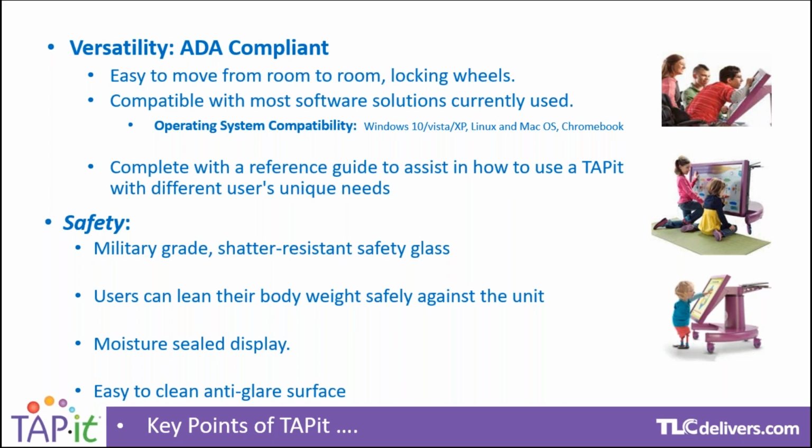Moisture sealed. If there's any spillage on the front of the unit, it can happen with different users using this, it's sealed, so nothing will go through the front of the screen. It's not waterproof. The back has power sockets on and has a power lead, so we're not saying you can use it outside in the rain. It's not fully waterproof. The bit that's used at the front is sealed, and that means it's easy to clean.